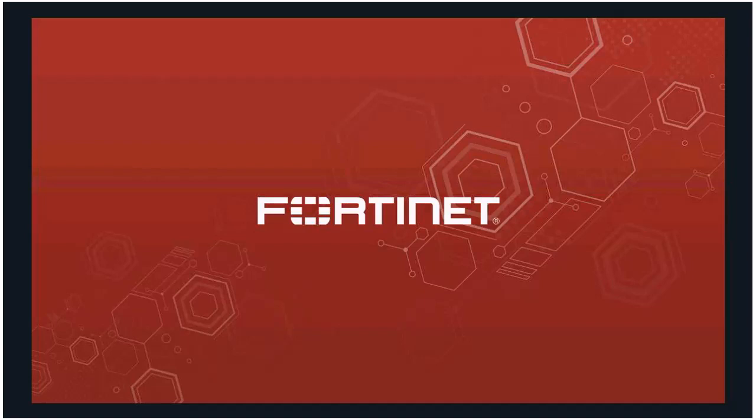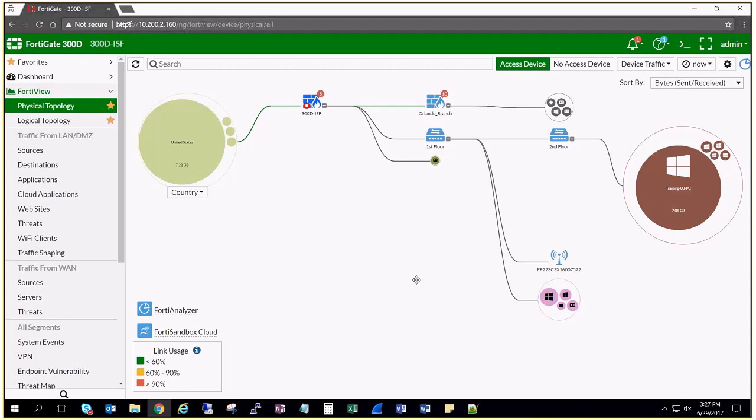Load up my screen here. You guys should, in a second, see the security fabric kind of in action, right? There it goes. So here you can see the FortiView, right? So in this environment, I've got a FortiGate, a couple switches, an access point, and a bunch of clients connected.